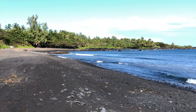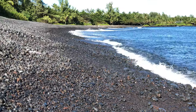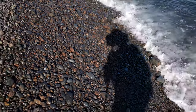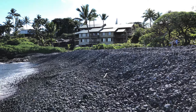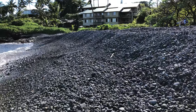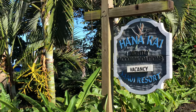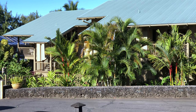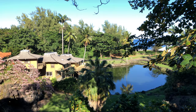On the south end of the beach, Waikoloa becomes more black pebbles than black sand, a fascinating texture to walk on. There are some vacation rentals clustered along this end of the beach where you could stay at a condominium, such as at the largest in the area, Hana Kai Maui Resort, and have your own kitchen. They offer studios, one bedrooms, and two bedrooms.